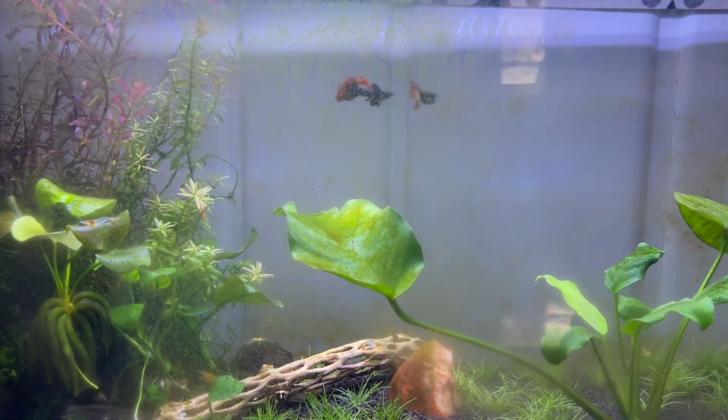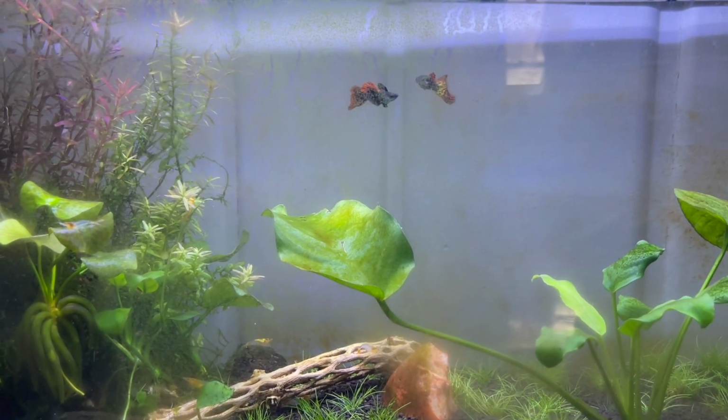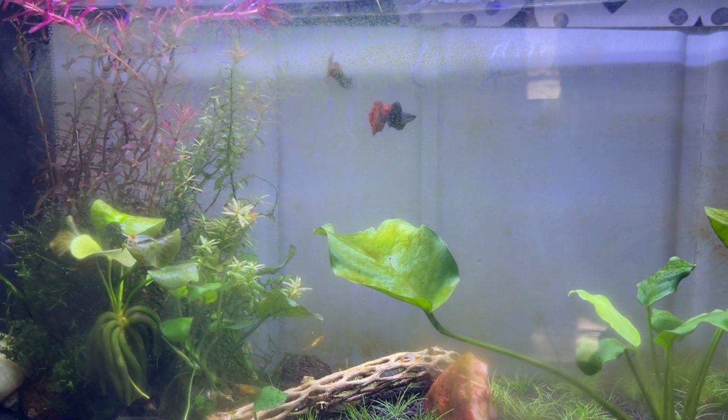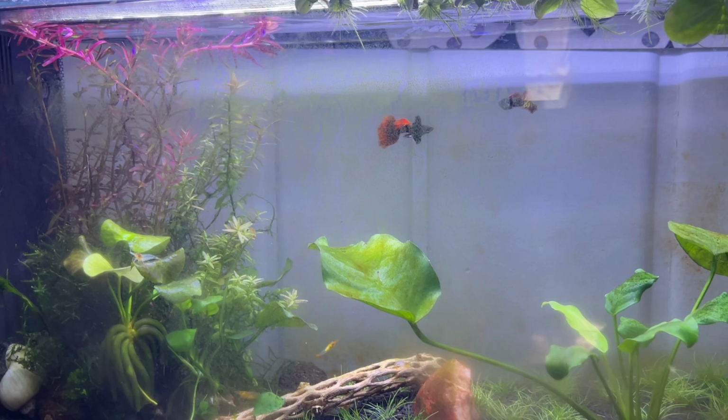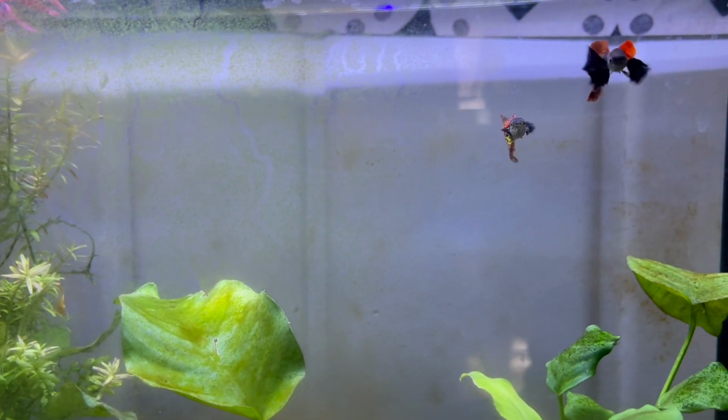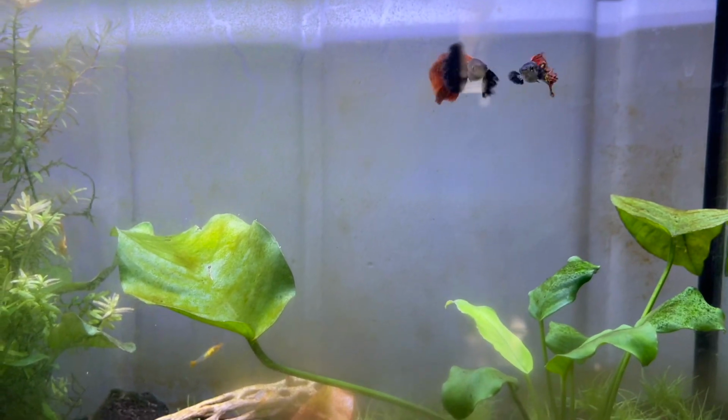Even right now, when I'm near the glass and it's feeding time, they're probably like, where's my food? And yet they're pretty gentle. I'd say 99% of the time when I've seen this tank, they've been peacefully coexisting like this, seeming really happy and always ready for food.